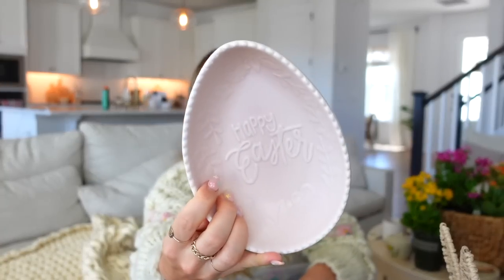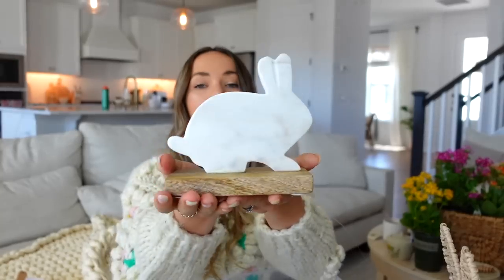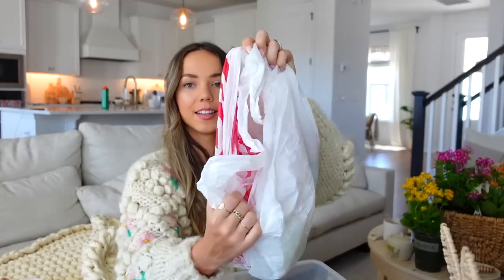And we have this Happy Easter bowl. I believe this was from Target a few years ago. And then we have a spatula, which was from Home Goods. And then this cute little marble bunny. I probably will put this on a shelf or our media console. And then we have our reusable plastic eggs to put some goodies in. I'm not gonna pull them all out, but these are from Target.